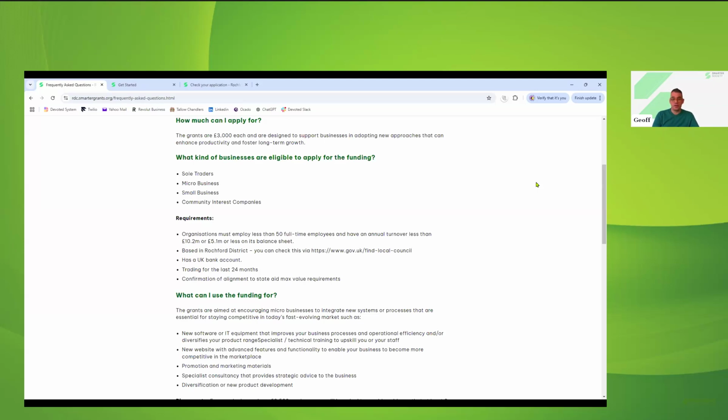There is also something called the confirmation of alignment to the state aid maximum value requirements. Now, it is unlikely that you will be breaching these, but individually there is a maximum amount of state aid that you can receive. One of the steps within the process is to confirm that, and the value is over £1 million. So if you've not had £1 million of state aid in the form of grants or loans, then that won't apply to you.